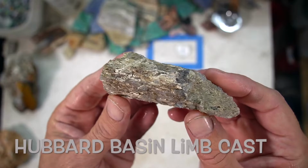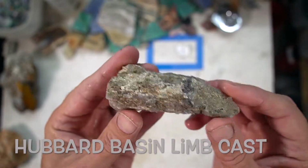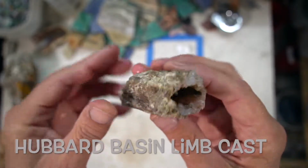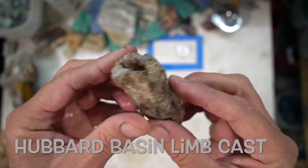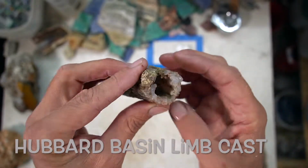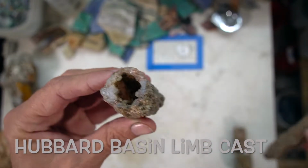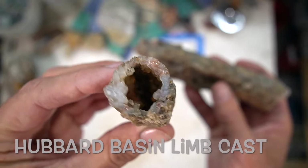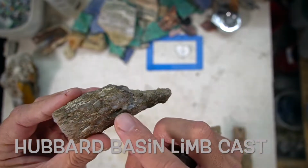So this is also from Hubbard Basin, Nevada, and it's a limb cast. Chalcedony, limb cast, hollow. What a cool rock. And Hubbard Basin is a kind of a famous place, I guess. I mean, I've seen its name in print many times. And what cool pieces of fossil wood they have there. Here's another. So that's the original one. It's pretty cool. I like this one. I really do. It's hollow all the way down into the tip. Got a little hole in it right there.